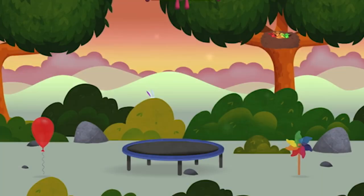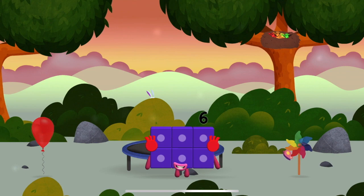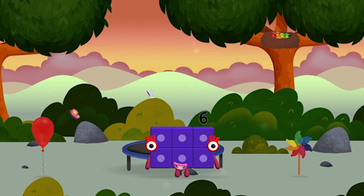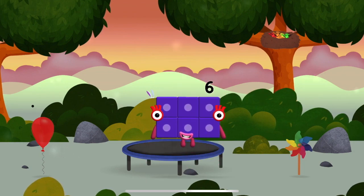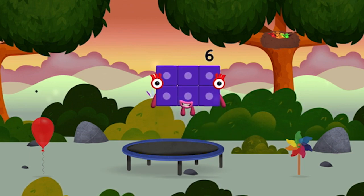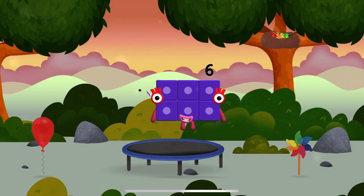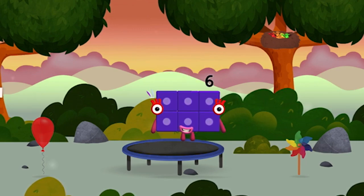Numberblocks. Hide and seek. You made a new number block. Let's roll. Time for rhymes and skips and tricks. I am six in the mix. Try looking to the left.